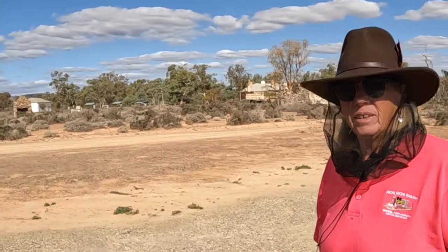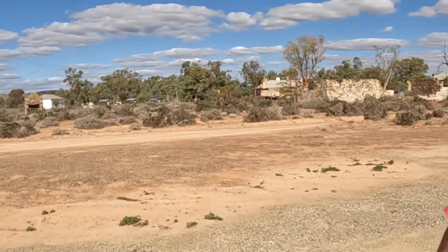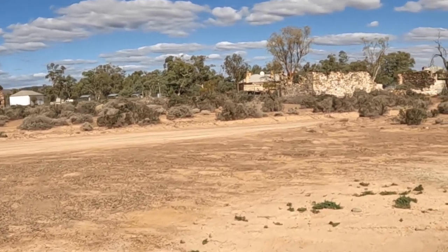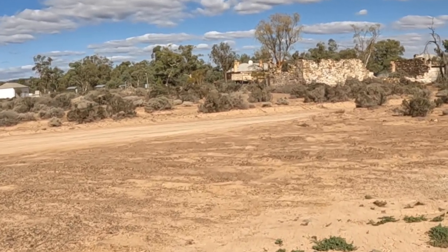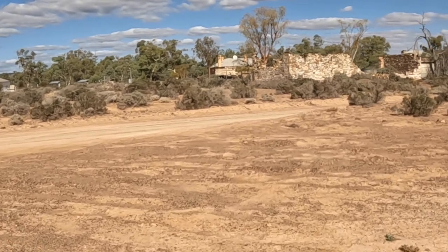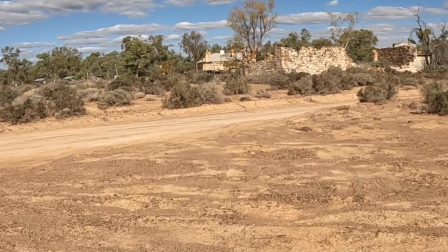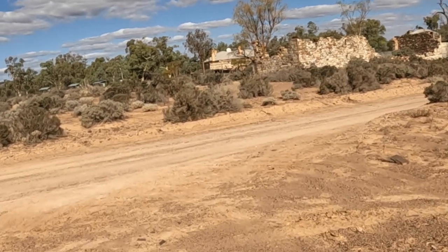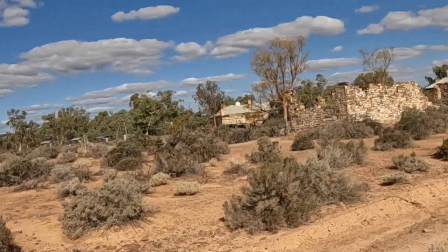At least 1,000 flies per head out here. We're outnumbered. Where are we, Ruth? Oh, we're at Beltana, South Australia. Out in the outback. In the Flinders Ranges? Well, past the Flinders Ranges, Stephen. Right out, we're on the prairie.